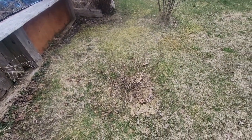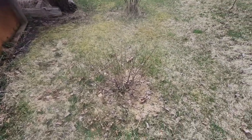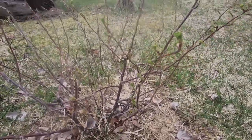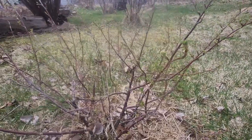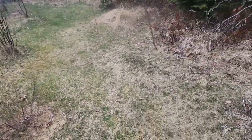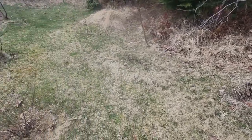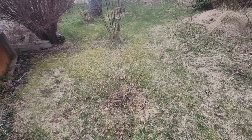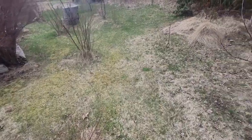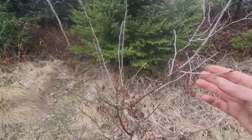Pixwell gooseberry. It looks like it's doing better. So you note that the leaves are coming out on it. I just moved it from right there where it wasn't doing very well at all. I moved it down there about 6-8 feet, and it seems to be doing better. Coming through here, I don't even have to turn the camera off, I just keep on going.